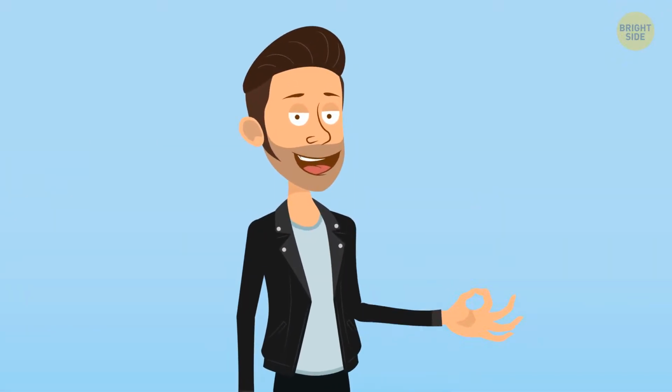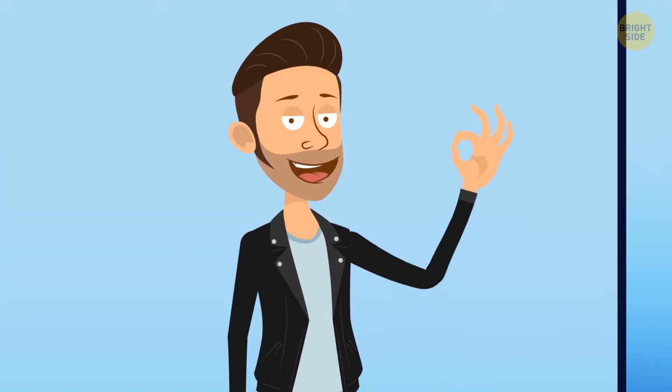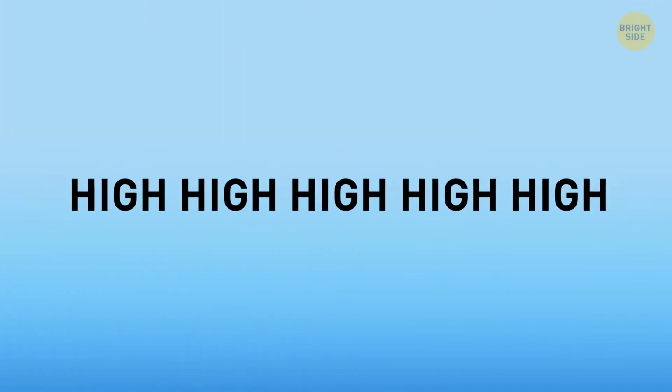Now, how about solving some rebus riddles? This is the first one for you. High, high, high, high, high.